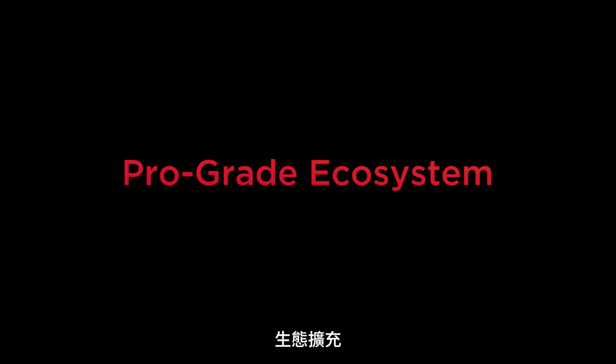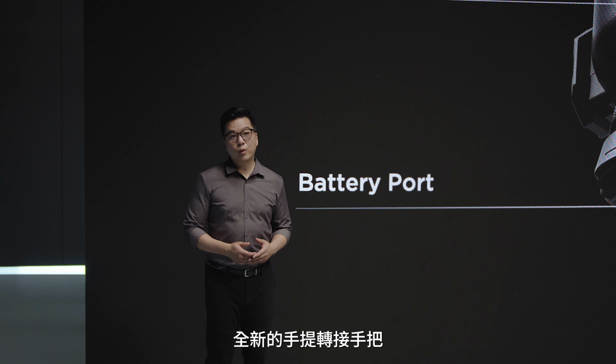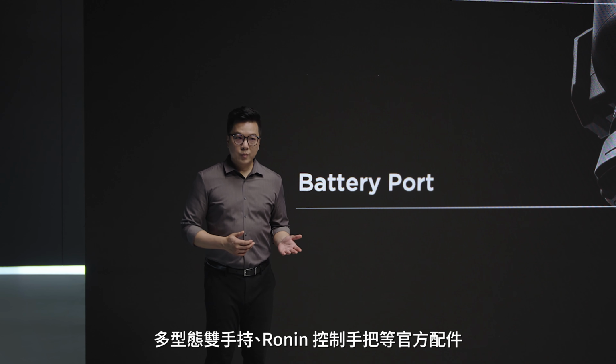One of the most notable features of the Ronin S series has always been its evolving product ecosystem. With its dual RSA, NATO ports, and battery port, the RS3 Pro can be connected to various accessories such as the new briefcase handle, twist grip dual handle, and tethered control handle.